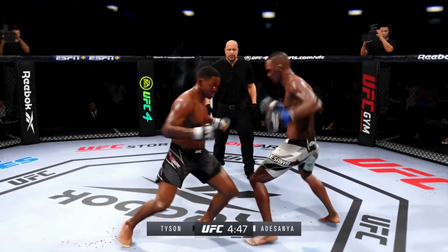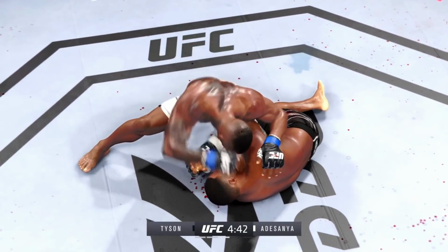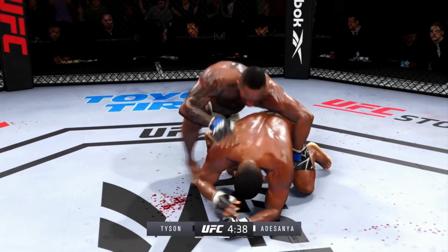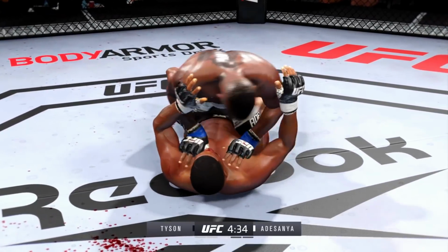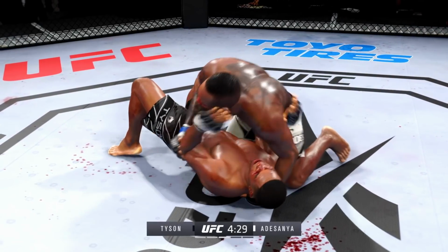He's got an edge in reach, and oh! Dude's hurt. Go get him. All right, he's trying to control posture here. Now trying to hip escape. He's just trying to move out of this position off the bottom.